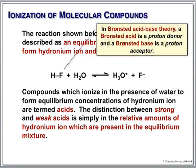In the Bronsted acid-base theory, we can describe acids and bases very simply. Anything that donates a proton is a Bronsted acid. Anything that accepts a proton, in this case it's water, is a Bronsted base. Very, very simple. Bronsted acid donates, Bronsted base accepts. Strong acid, 100% ionization. Weak acid, very slight.